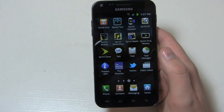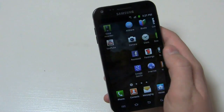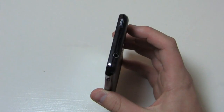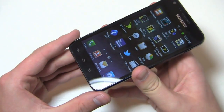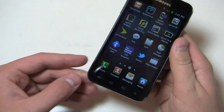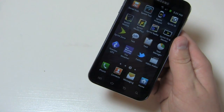And then you get Telenav GPS as well, even though Google Maps is pre-installed on this device. But everything's just exceptionally zippy, and you can see the design's a little bit different from the international one because it has 4 capacitive buttons down here at the bottom instead of that physical button from the international version. You have menu, home, back, and search.